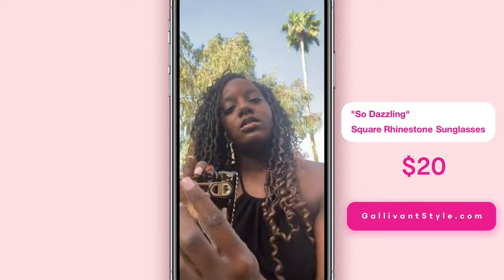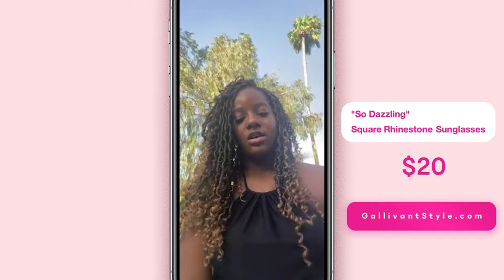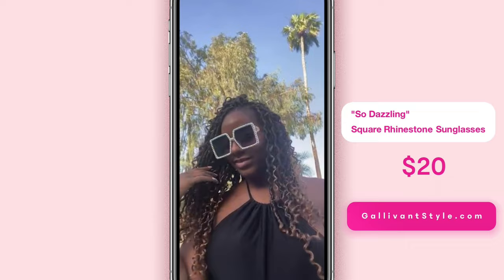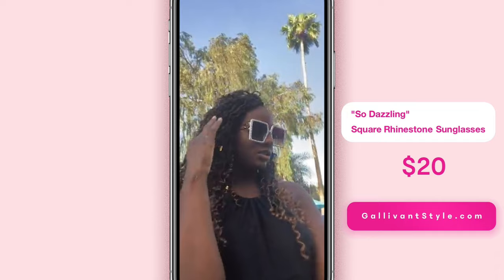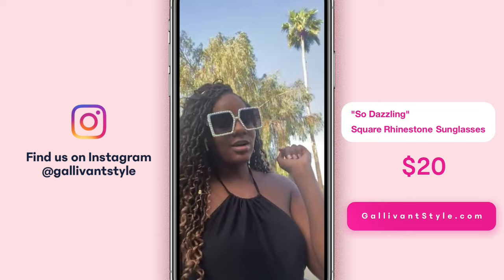And they also come in a white color. This is my first time trying on the white color, but these are so cute. I'm a sucker for a white sunglass. I really am. These are so cute. I think I like these a little bit more than the black. Okay.